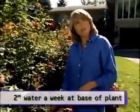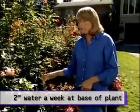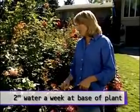And finally, don't forget to water your roses. They'll appreciate about 2 inches of water a week, and just be sure to water them at the base of the plant. Well, hopefully these tips will help you grow beautiful, healthy blooms so that you'll come out smelling like a rose.